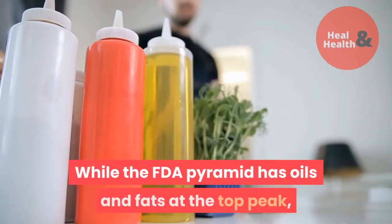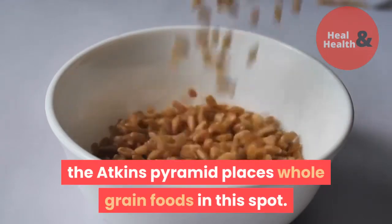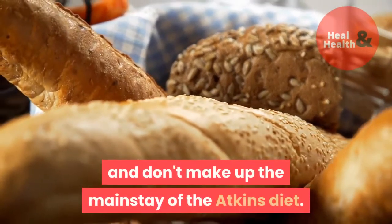While the FDA pyramid has oils and fats at the top peak, the Atkins pyramid places whole grain foods in this spot. Whole grain foods should be used very occasionally and don't make up the mainstay of the Atkins diet.